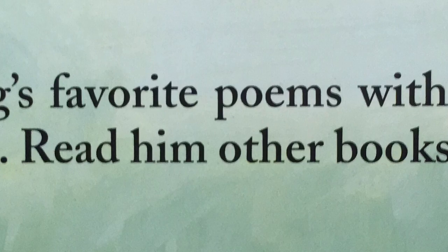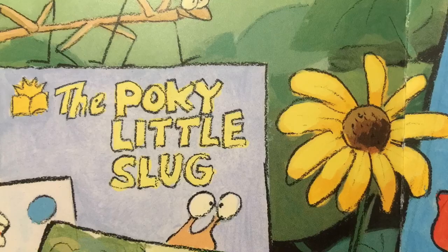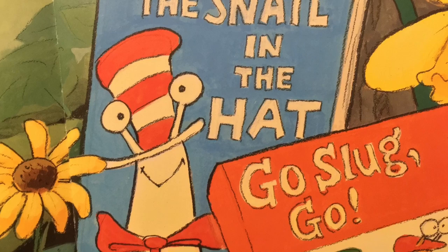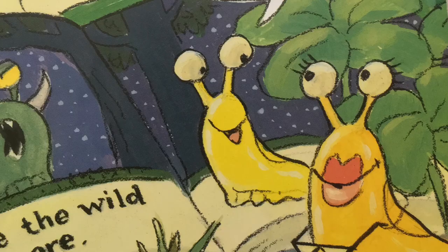Slug for President. The Pokey Little Slug. Slug and Snail Are Friends. The Snail in the Hat. Go, Slug, Go. To Where the Wild Slugs Are. Ha ha ha.